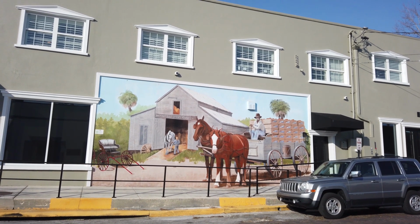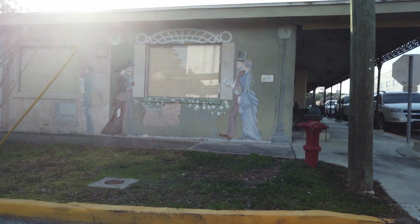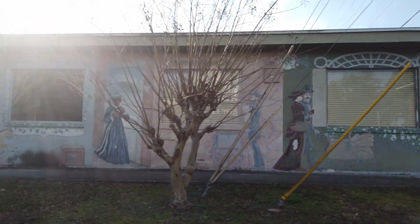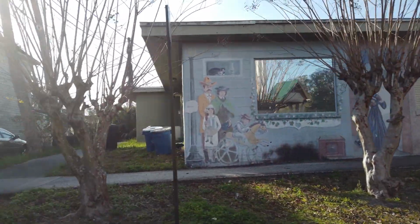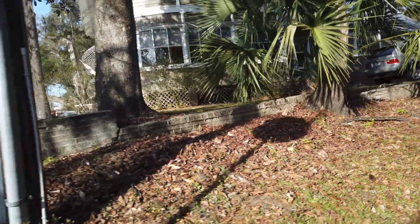Well, downtown Brooksville has a lot of decorations, graffiti, whatever you want to call it, a lot of painting on their buildings, different scenes. You even hear the city hall clock tower chiming there. This was one of my favorite buildings. There's a lot of old buildings there.